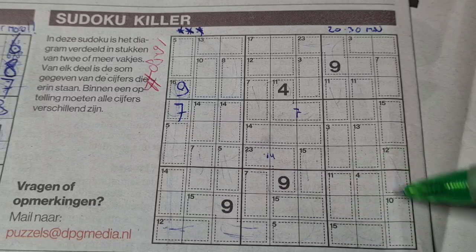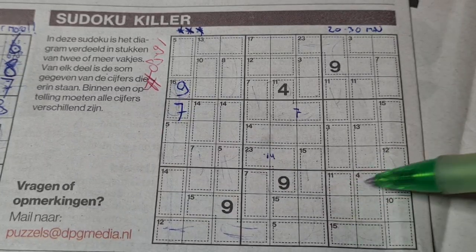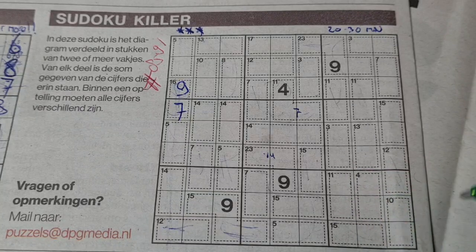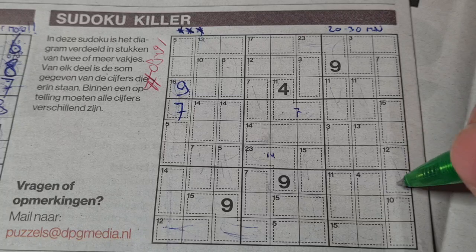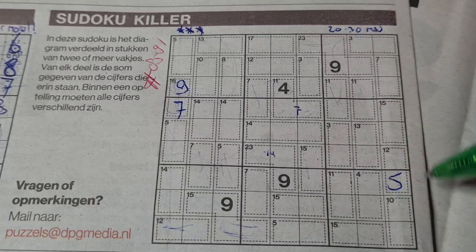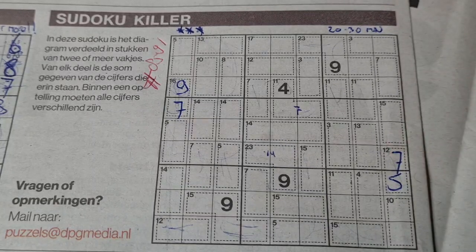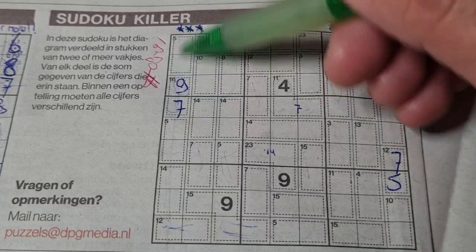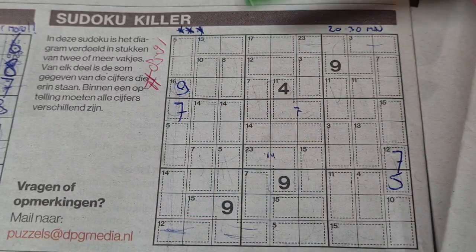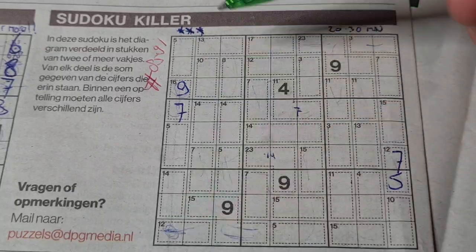Let me go to this big square. 11 plus 4 is 15, double 15 is 30, plus 10 is 40. So 45 minus 40 is a 5. In the box of 12, the combination here will be 5 plus 7 is equal to 12. Okay. Now, this column has one sharing box, and this one has also one. If I count all these numbers, I will know what number this will be.